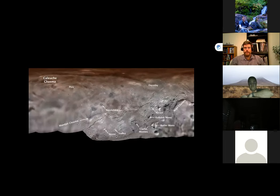This is the name of some of the images, I believe. This is Charon. I don't know if these are the original names. When they originally took pictures, they created a bunch of temporary names and then a bunch of permanent names that were approved by the IAU. I don't know if this is it, but for Charon, they took names from fantasy novels and science fiction. So there's a lot of fun names on Charon.